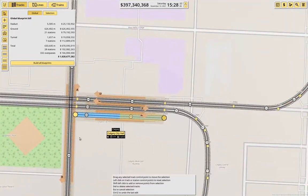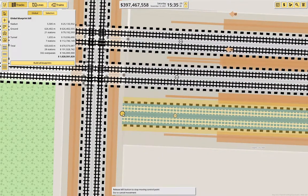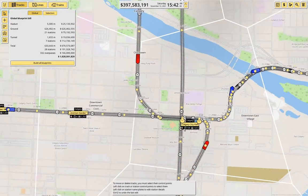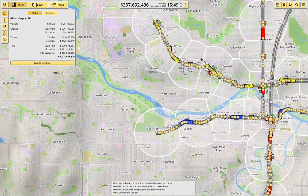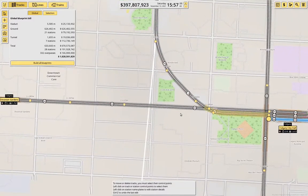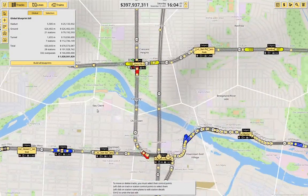Just like that. Okay. And this one's too long on this end. Okay. Yeah, we'll take that. So that's going to be the connection point here. And then we'll be paralleling this way. Oh no, we'll be coming out up toward this way.